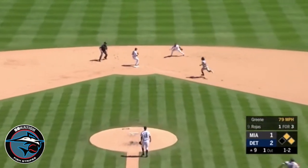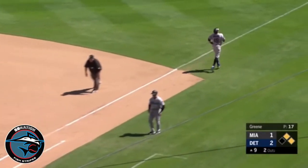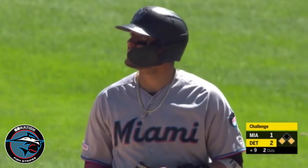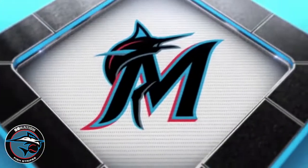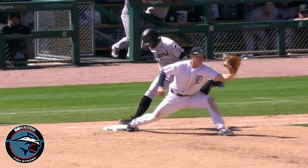Not to jinx him. Oh, it's a tailor-made double play to second, but he gets bailed out in this situation. A little bit of a hitch in what should have been a game-ending double play, and Rojas lunges to first base, called safe. Really, really bang-bang in that situation.